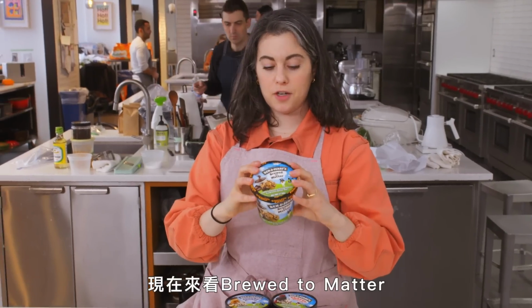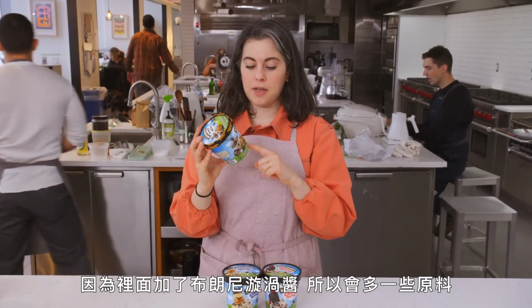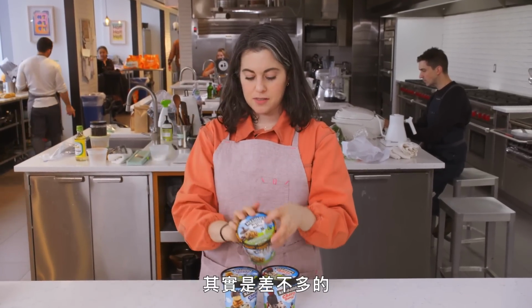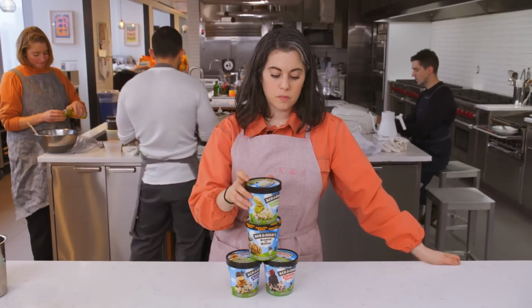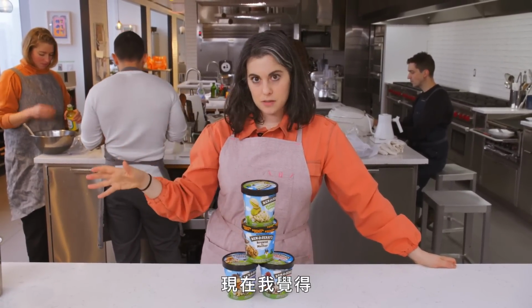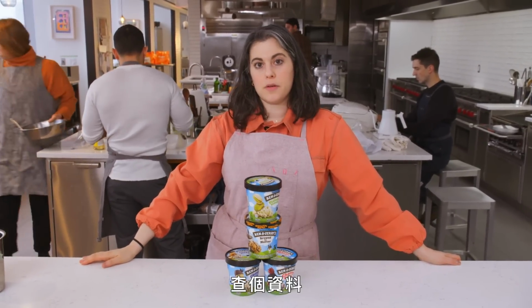I'm gonna look at Brew to Matter. All right, so this one is a little bit different because it has a brownie batter swirl, so then you get all those ingredients. But in terms of the actual ice cream, it's very similar. Pistachio. All right, an even shorter list than all the others. Nothing surprising. Points me in a certain direction in terms of style of base that I'm gonna make. And now I think we're going to go over to the computer and do a bit of research.